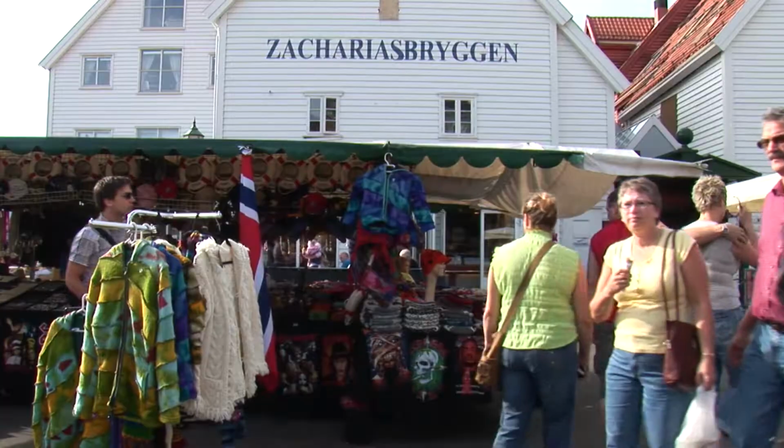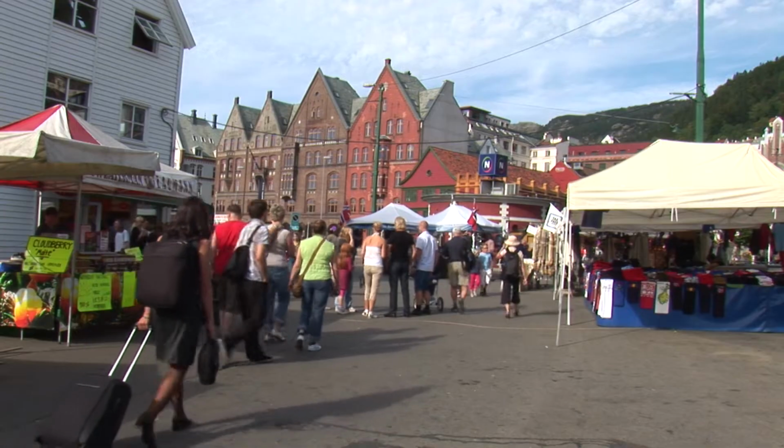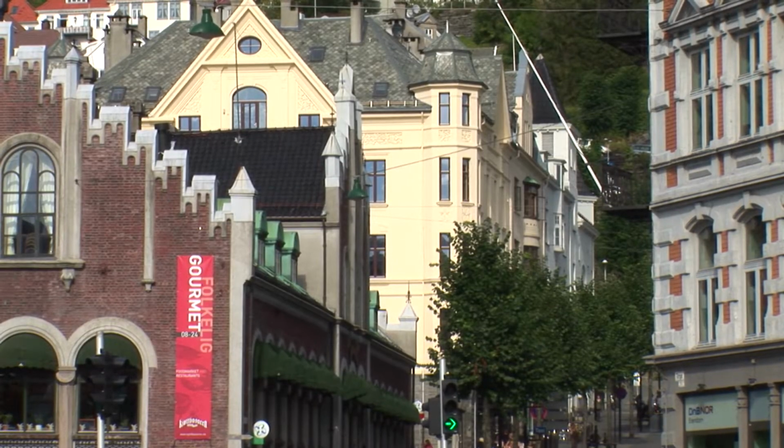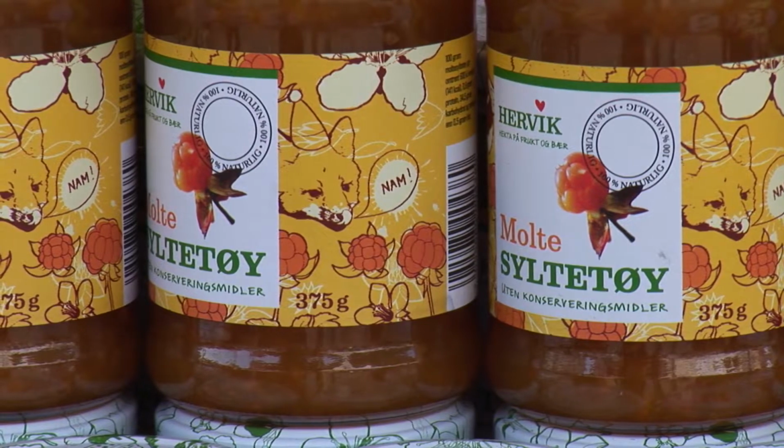The market, with its abundance of fish, colorful flowers, fruits and vegetables, together with handicrafts and souvenirs, is a popular destination for photographers seeking to capture Bergen's lively atmosphere.